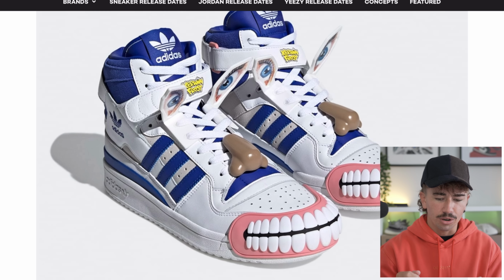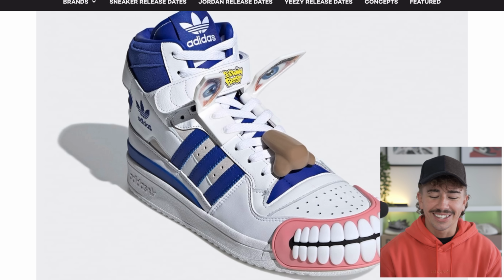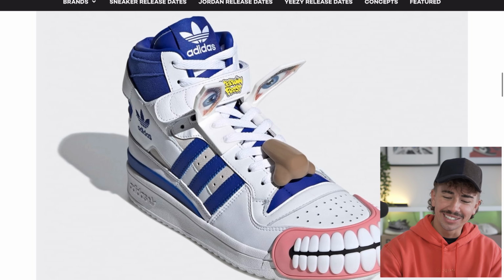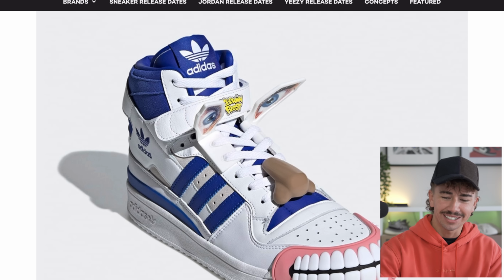I believe the eyes come off, the nose comes off, and I believe the mouth comes off. Either way, I want to know what you guys think of this pair of shoes. Would you rock it like this? Let me know down in the comment section, please. I'd love to hear what you guys have to say.